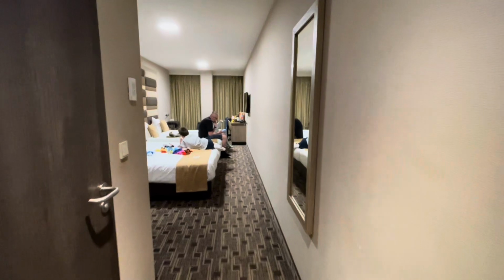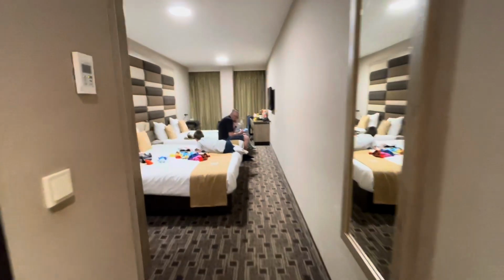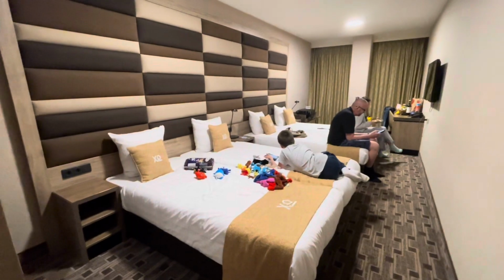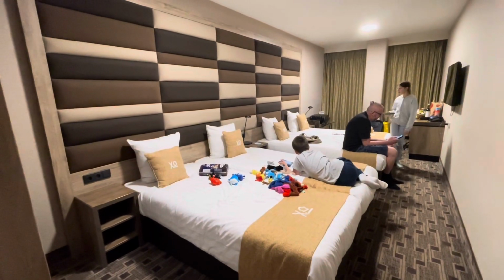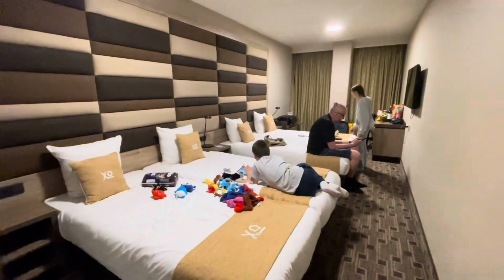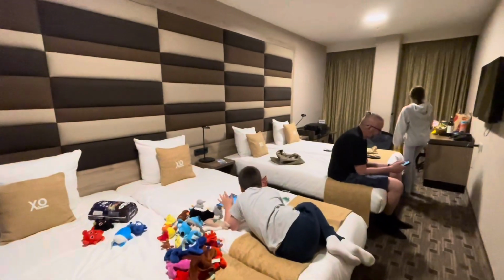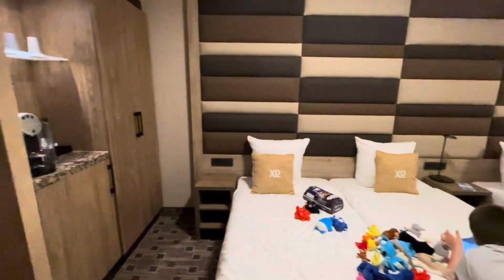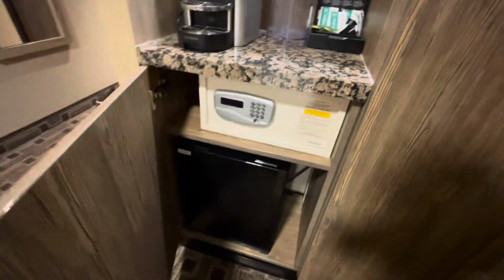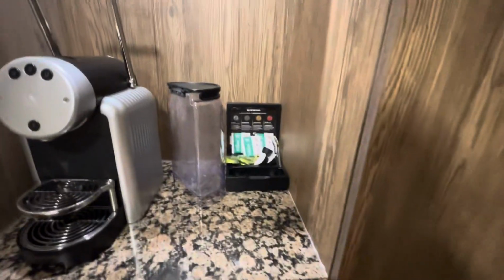We have arrived at the EXO Blue Square Hotel, and this is our room. We took a room with 4 beds for 4 people, and it's very nice and spacious. There's also an espresso machine and a fridge that is empty, which is great, and the bathroom is really, really lovely.